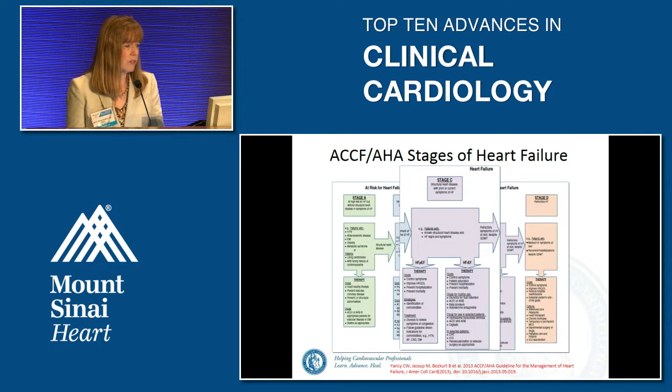What I'm going to talk to you about today is stage C heart failure. These are patients who have symptomatic heart failure. They've had symptoms at some time. You can never go backwards with regard to stages in heart failure. In other words, you can't regress from stage C back to B, even if you become asymptomatic. So we're going to focus on our therapies for stage C, people with heart failure who were symptomatic or are currently symptomatic.